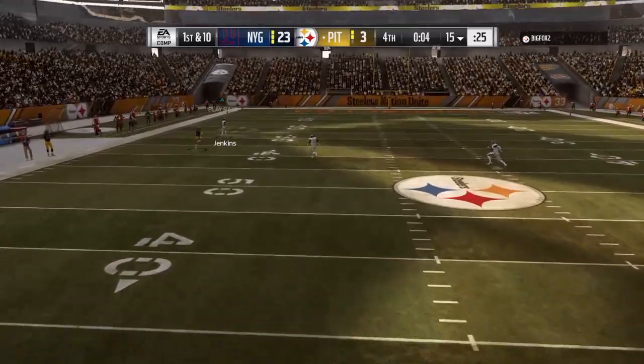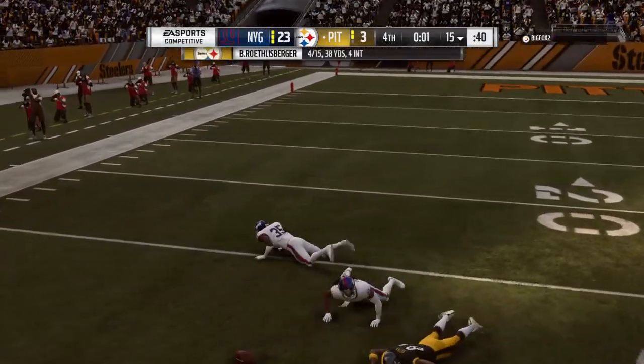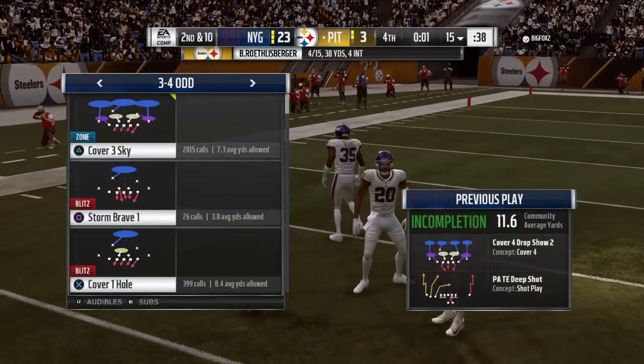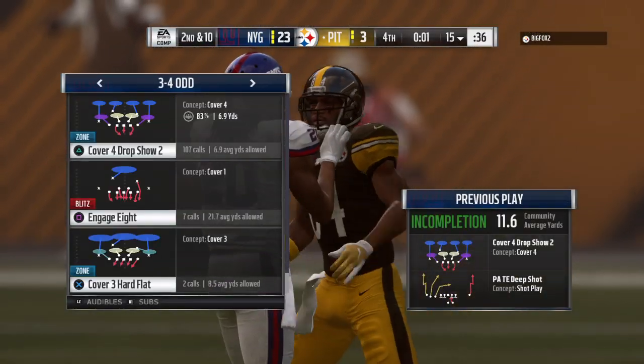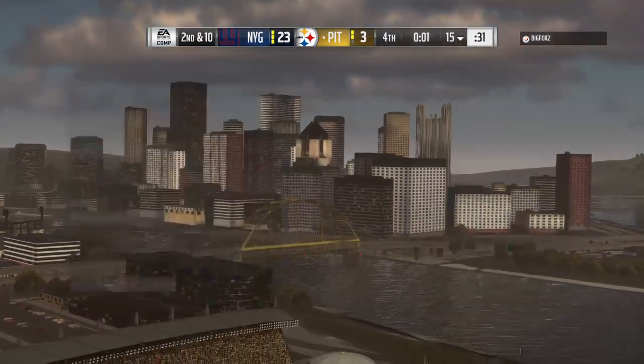Now a desperation throw deep downfield. And nearly another interception. They've been around the ball all game. Brandon, at least there's one bright side to that incompletion. What's that? It wasn't an interception.